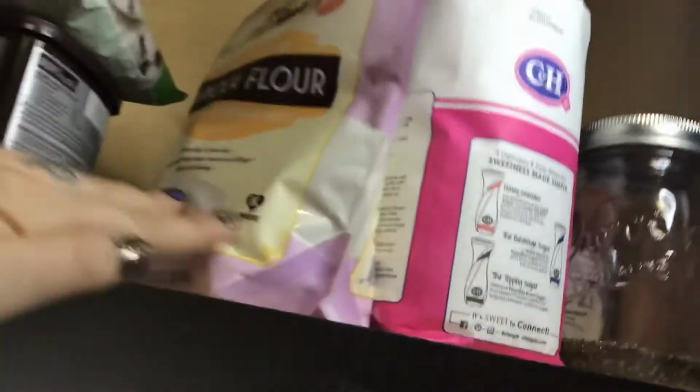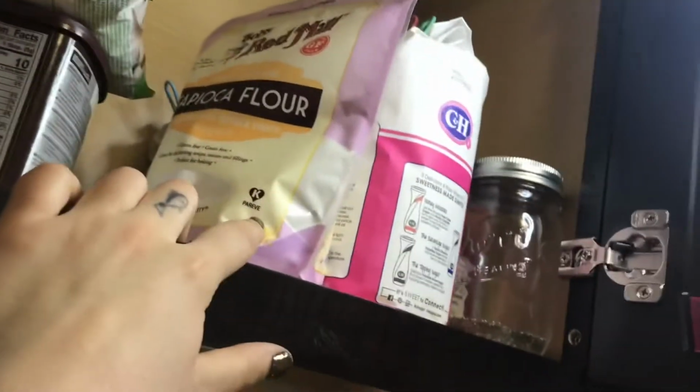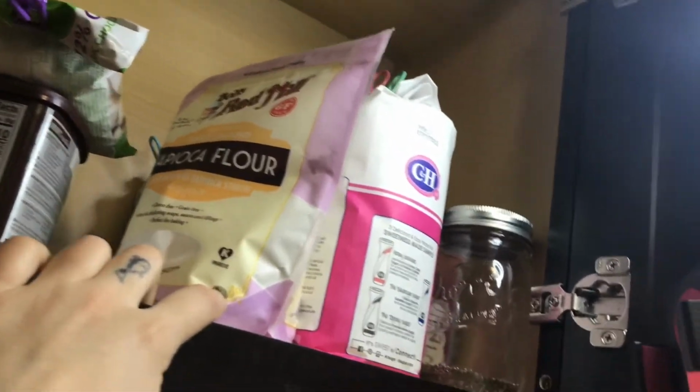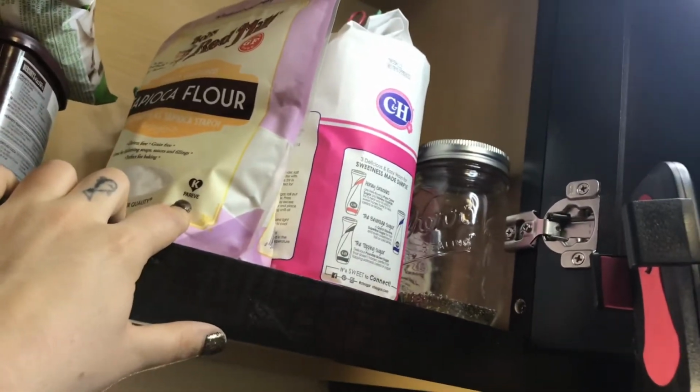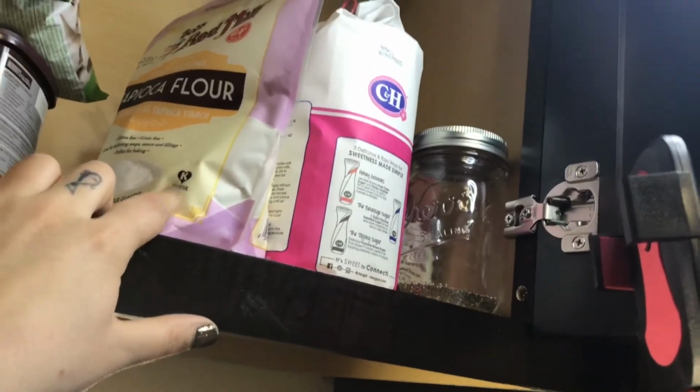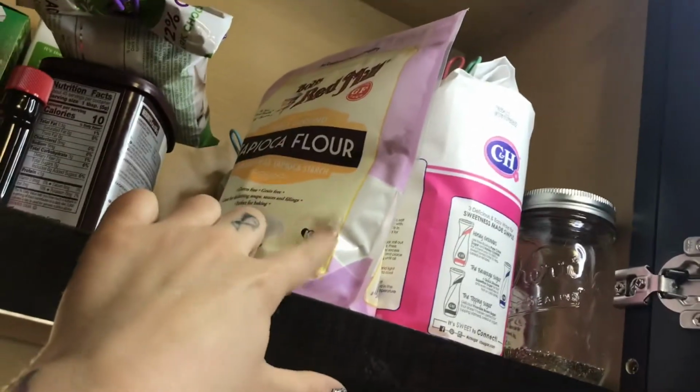This is basically just a whole bunch of baking stuff. I love to bake. Tapioca flour, this is actually an amazing key ingredient if you want to make some bomb vegan queso. I've only used tapioca flour once and I've made vegan queso maybe 10 to 20 times, and by far this was the best way to get that nice consistency.